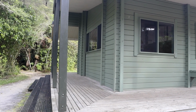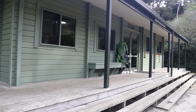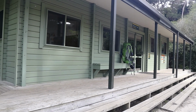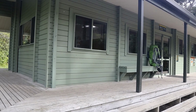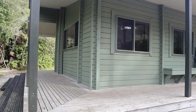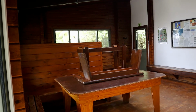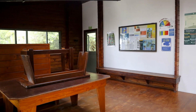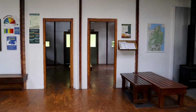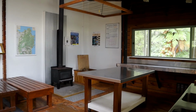Yeah, so Bark Bay is more like a traditional backcountry hut than a Great Walk hut. It's one big central living cooking area, and then the bedrooms are off to the side of it. So here's the inside of the hut. It's a famous Lockwood design. Still nice. This is my favourite hut on the trek.